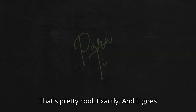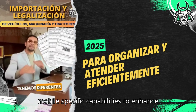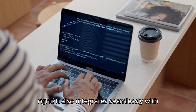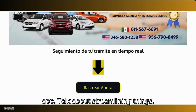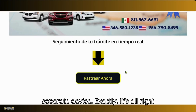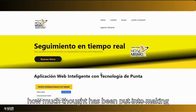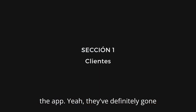That's pretty cool. Exactly. And it goes beyond just replicating the website's features. The app actually leverages mobile-specific capabilities to enhance the user experience. Oh, I'm intrigued. Tell me more. What kind of mobile-specific features are we talking about? For example, the app utilizes push notifications to deliver real-time updates so you never miss a beat even when you're away from your computer. It also integrates seamlessly with your phone's camera, allowing you to scan and upload documents directly from the app. Talk about streamlining things. No more scanning documents on a separate device. Exactly. It's all right there in the palm of your hand. I have to admit, I'm really impressed by how much thought has been put into making HoyMismo accessible and user-friendly, both on the website and the app. Yeah, they've definitely gone above and beyond.